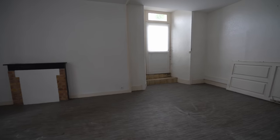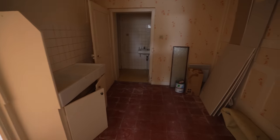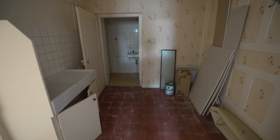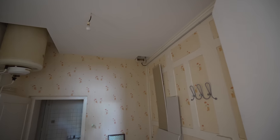And as we make our way back into the living room, we then can go through this door, which takes us to the kitchen. Beautiful tommettes on the floor. I might actually keep these, to be honest. These are original. These are very nice. Very nice indeed. Obviously, before this was an insurance agency office, it was probably used for something else, no doubt, because this is a very old building after all.